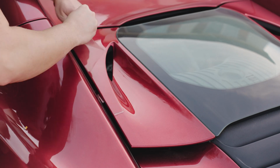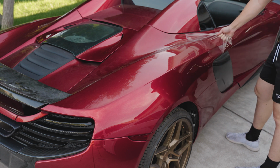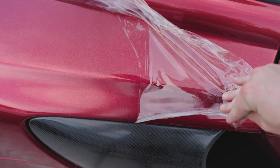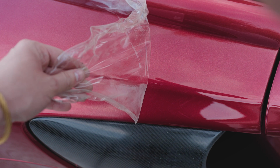All these panels have been dirty and scratched up, banged up for the entire process of rebuilding this car, and it's all just coming off. It feels like a new car again. Incredible. So this is how I've been seeing it this whole time right here. And this is how it looks underneath. Just look at that. That paint looks brand new.